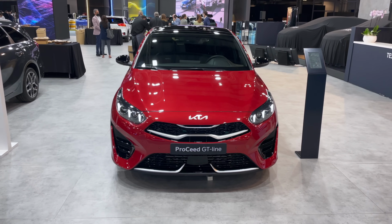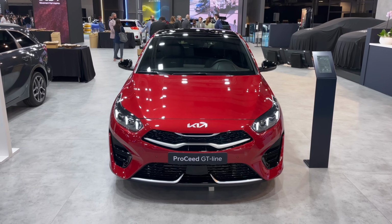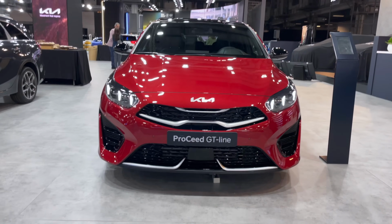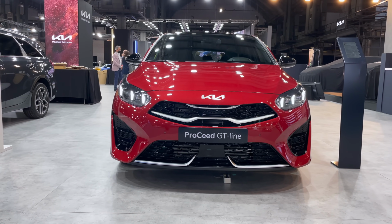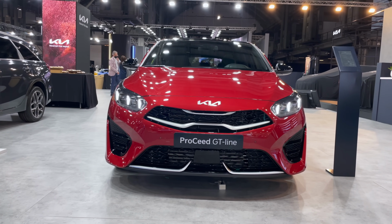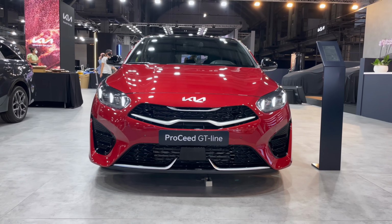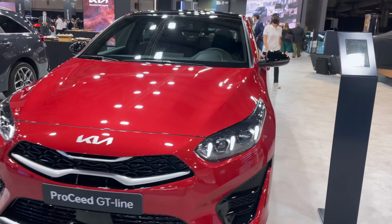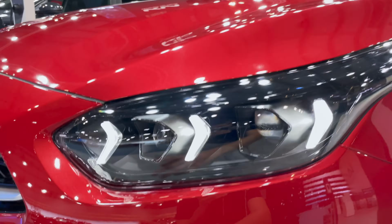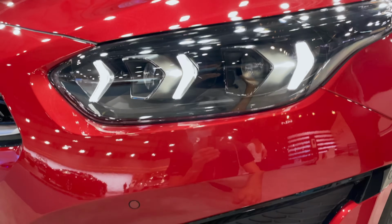Hello ladies and gentlemen. Here's the new facelift of the Kia ProCeed GT line. So first look, we have a completely new redesigned bumper and front LED headlights. Now this has three strikes for the LED daytime running light. So let's come a little bit closer and check it out in detail. A little bit more distinctive on the road.